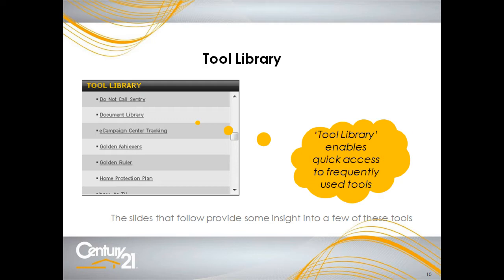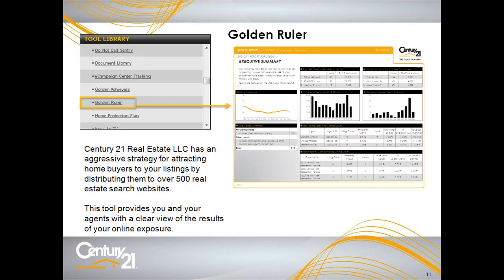You get that rather than having to go through a bunch of different tabs to find that. So that's an important thing to remember on 21 Online. The Golden Ruler tool, and I'm just going to mention that briefly, as I said, because in meeting a few of you a couple of weeks ago, that came up, that the Golden Ruler is available to you and something that not everybody is aware of.